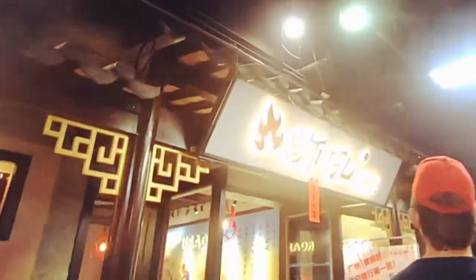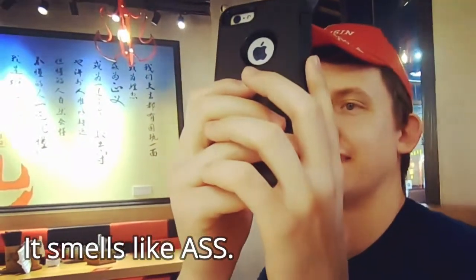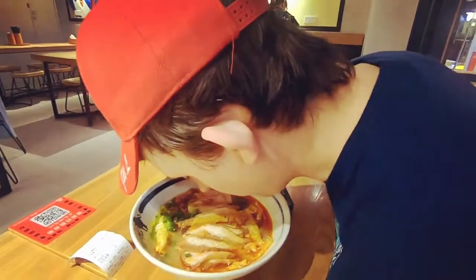Follow the weird stinky smell. We found this river snail rice noodle. So what do you think of the smell? The whole floor smells worse than that. It's even worse. Okay, this is where the terrible smells are. Okay, take a deep breath and tell me what you think.